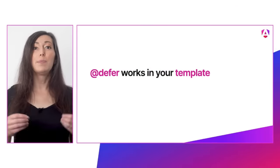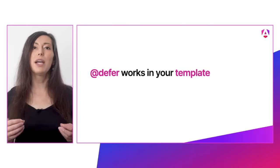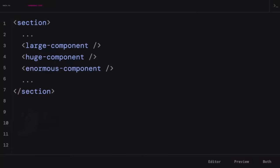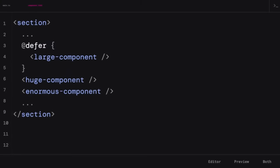Defer works in your component's template and allows you to separate out chunks of content that you'd like to be deferred loaded. Here's an example of a component where we have a few large components referenced in a section of your template that we'd like to load later so that they're not part of the initial bundle. Using Angular's new block syntax for templates, we'll add a new defer block around the area of the content we'd like to defer load. And don't worry, it's non-blocking.